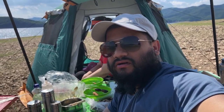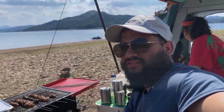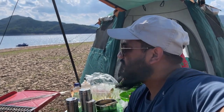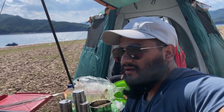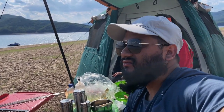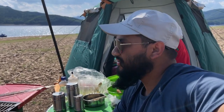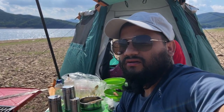It is 3 o'clock now. We have already finished one round of barbecue. We are thinking of staying here tonight, but not sure. We'll see. I think it's not gonna be cold. Nowadays it's not cold. We just checked the weather. If there's no rain at night, we can stay here. So whether we'll stay or not, we are not sure. If you want to know about it, stay tuned and watch this video until the end.